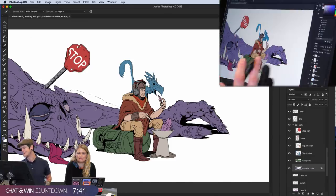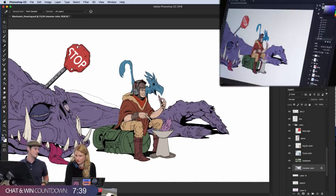As far as color picking too, there's not a real science to it. Obviously the more you understand about color, the easier it'll be. I still feel like I'm just asking, does that look good? Okay, yeah, it looks good. I think we're all still learning all the time.